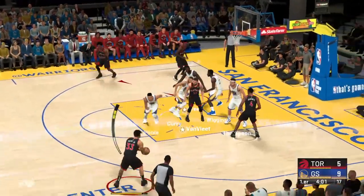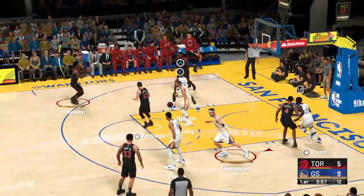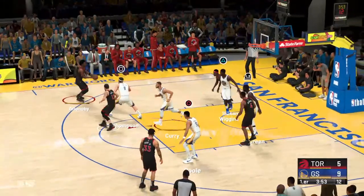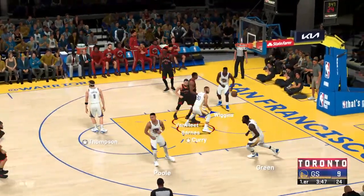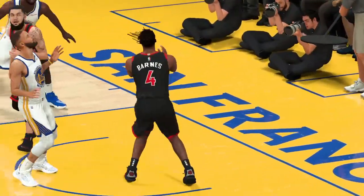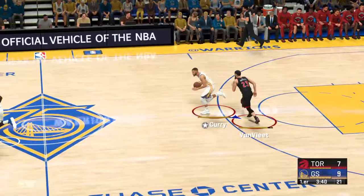Here's VanVleet. Here's Trent. Toronto gets it back with a new 14. Anunoby has the open look. Siakam kicks to Anunoby. Here's VanVleet. Barnes, it's good on the putback. That is really good work there on the offensive glass. Here in the first, just under 2.5 minutes played so far.